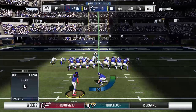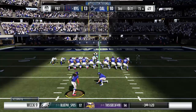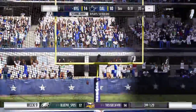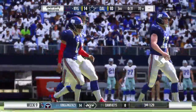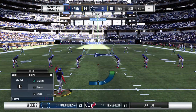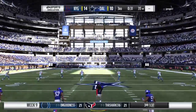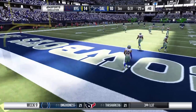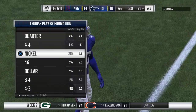Extra point attempt here still to come. Point after, right down the middle. And the lead is now 14-10. The kickoff unit is out on the field, and they will send this one away. And they will not get a chance to return this one as it's through the end zone for a touchback.